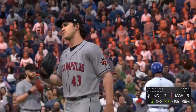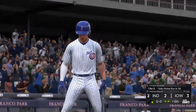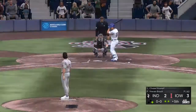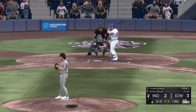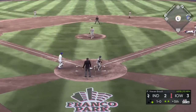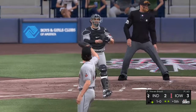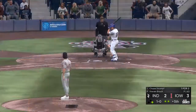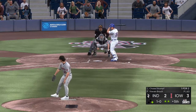Now batting, second baseman. So the lineup flips over and digging in, Chase Strumpf flew out last time up. Ready to deliver, here comes the first pitch. And they pitch out here, but nothing's going on. The 1-0.